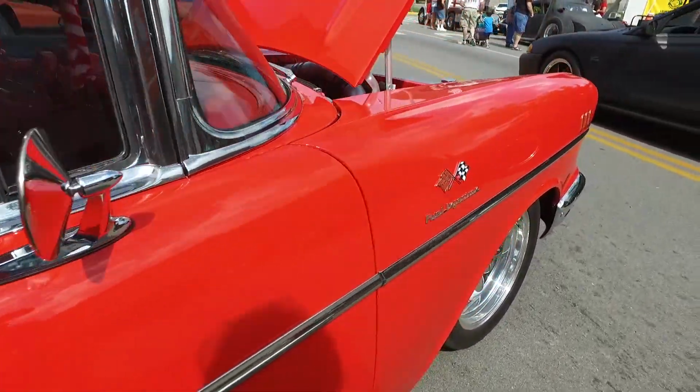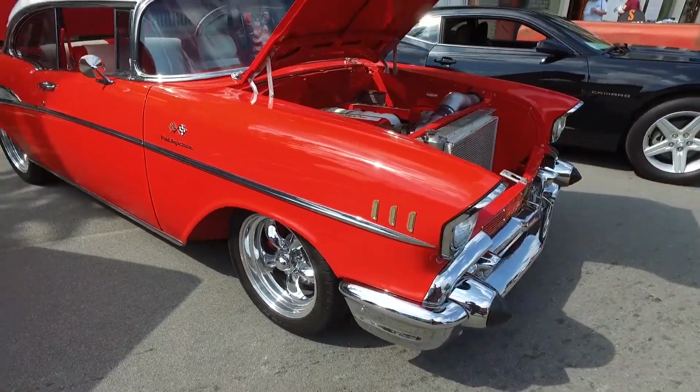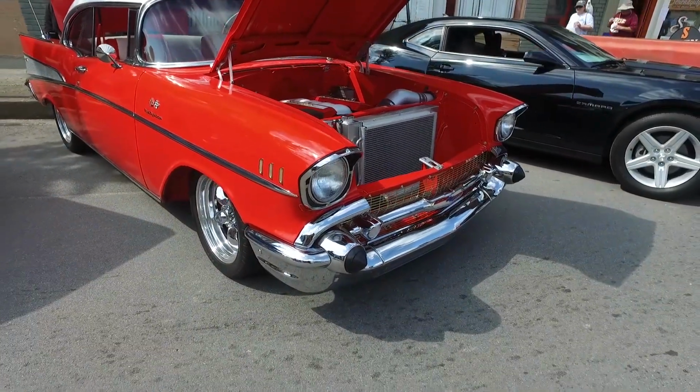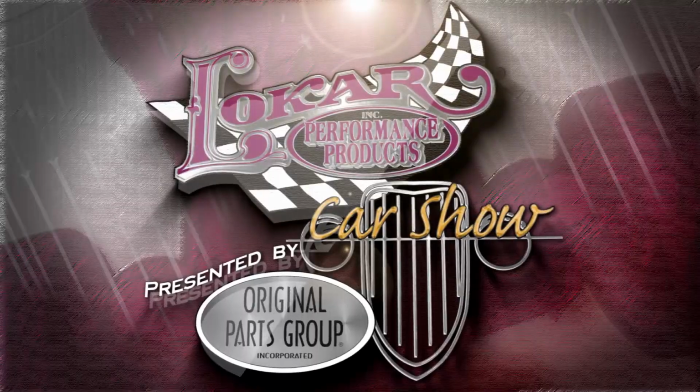Love this car show. This is the second time we've been to it, first time in this car, but we love coming here. Everybody's so friendly down here. There's a lot to do in the middle of town. They closed the town down to do it. It's great.